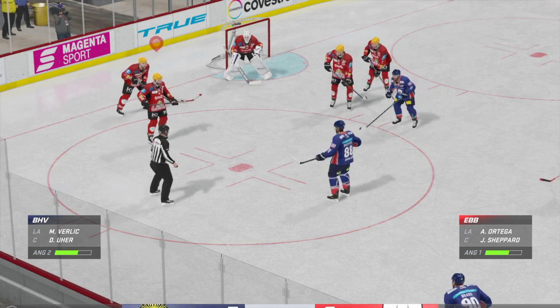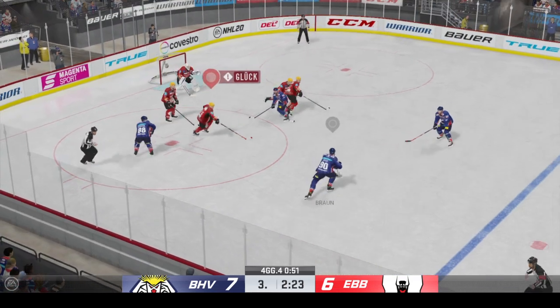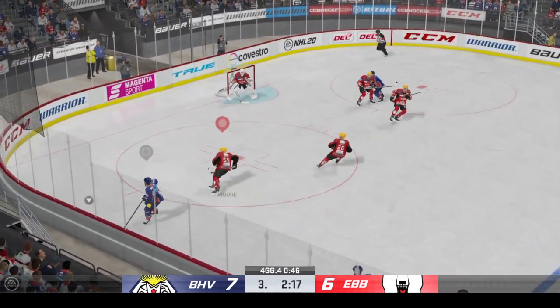A nice little break for the defenseman here. One less forward to deal with as we have some four-on-four hockey on tap. Four-on-four play usually starts pretty cautiously. It takes one missed pass or one missed shot, and all of a sudden there's man advantage breaks opening up all over.